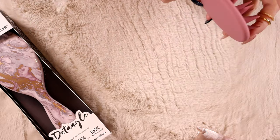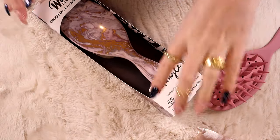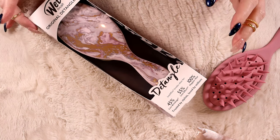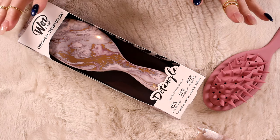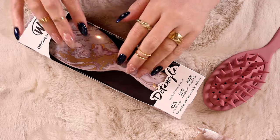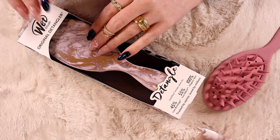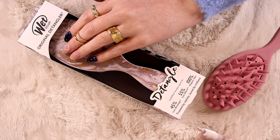Okay, look at this. Lovely pattern. There are a bunch of different ones. I kind of liked the darker colored one, I think it was a dark blue or a dark green, a nice color. But I ended up going for this marbly pink and gold. I'm getting very girly at the moment.